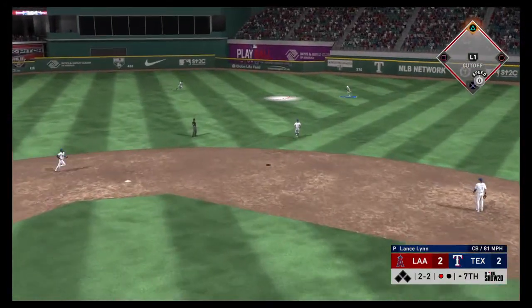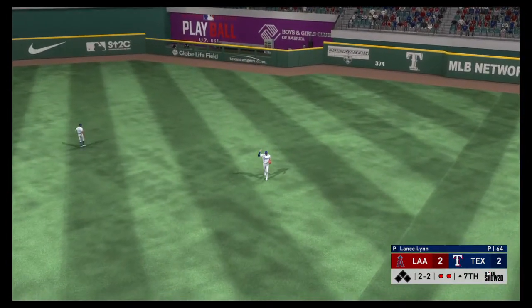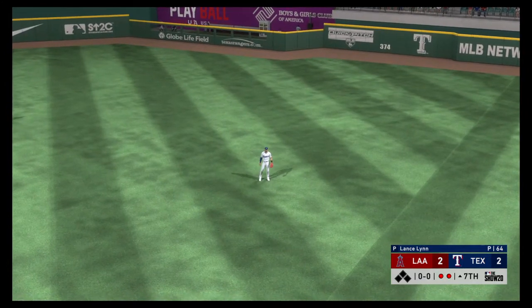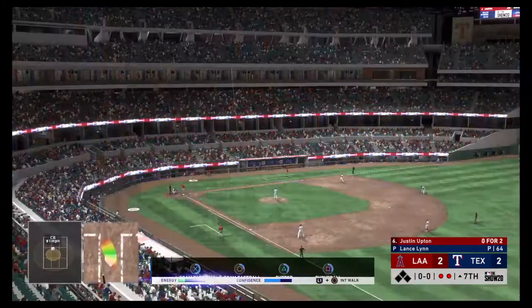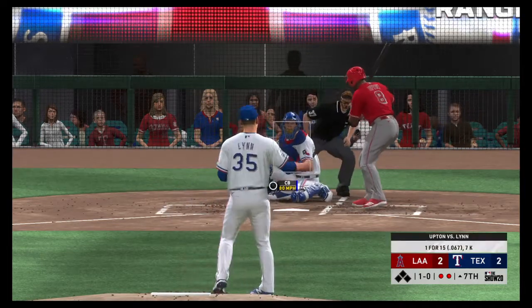Lofted in the air out toward right center. Gallo is over to his right as he puts this one away. 2 down. The left fielder, number 8. First pitch of the at-bat. Upton. Count 1-0.